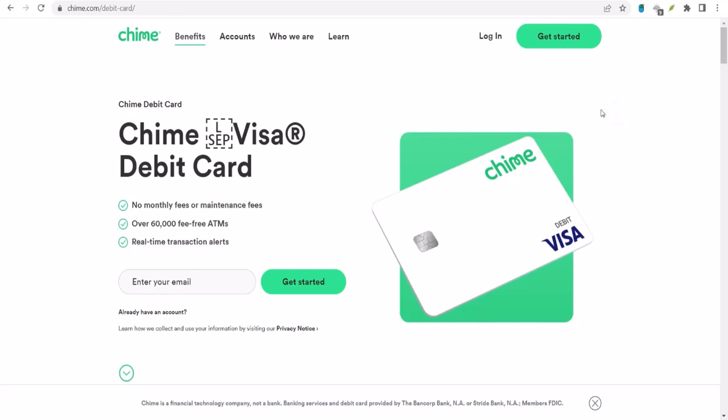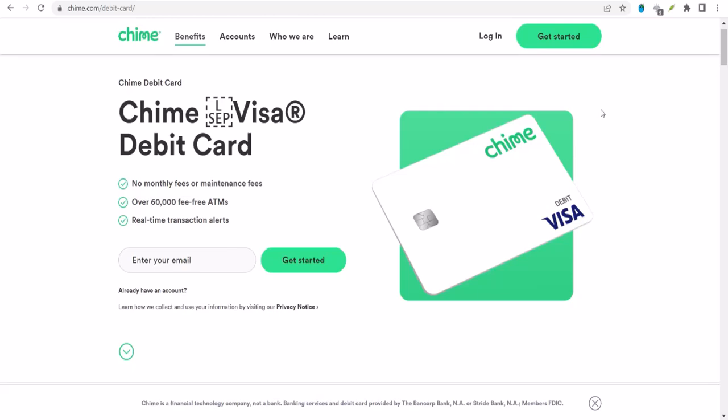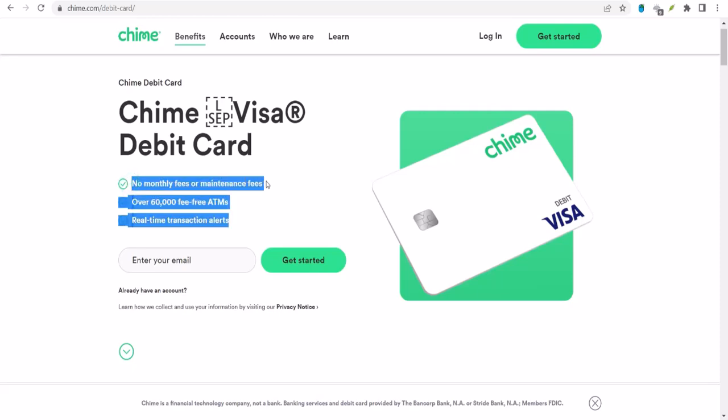All right, let's talk money. Specifically, let's talk about Chime. You've probably heard of it, right? The online bank that's all about making your financial life easier. But here's the burning question: does Chime accept wire transfers?